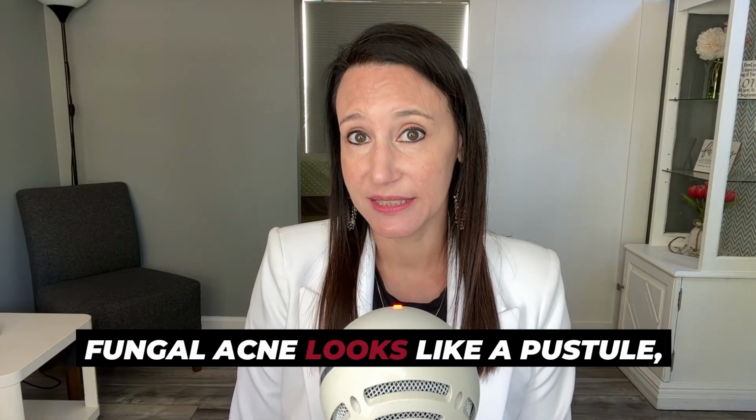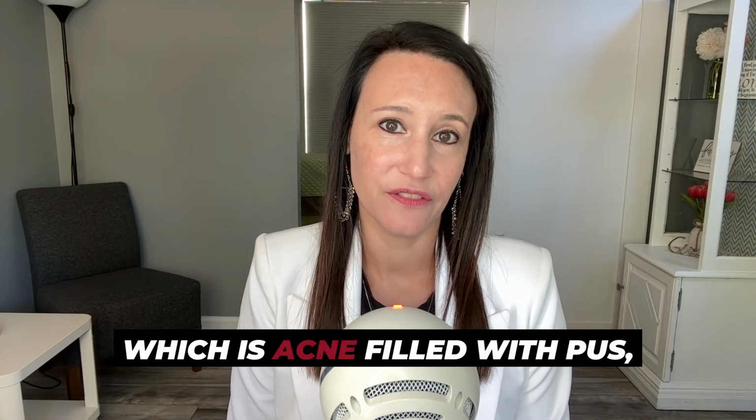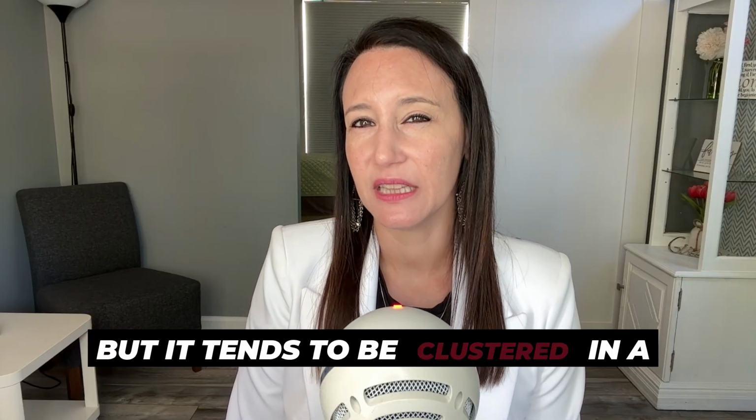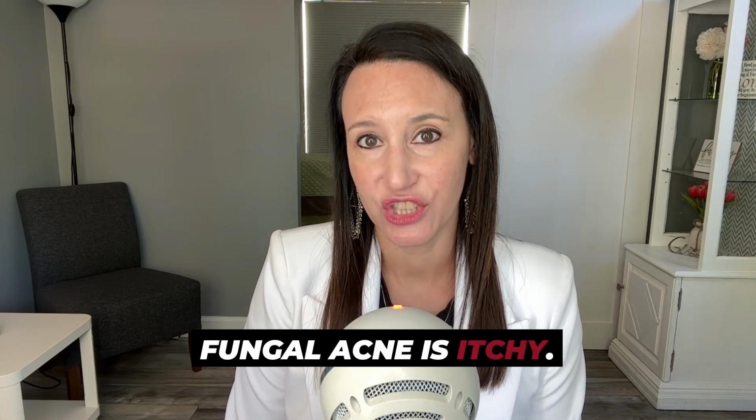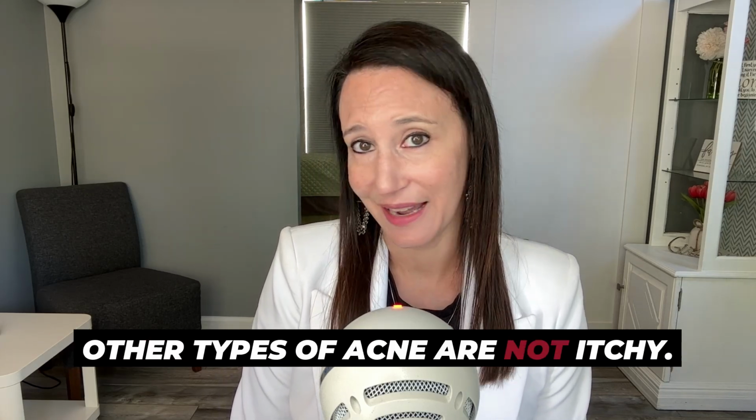Fungal acne looks like a pustule, which is acne filled with pus, but it tends to be clustered in a small area and can look like a rash. Fungal acne is itchy. Other types of acne are not itchy.